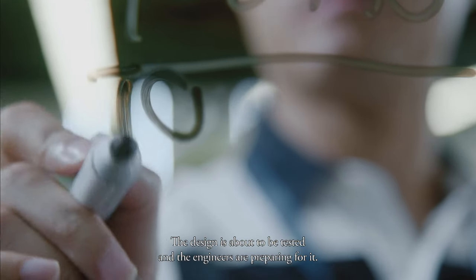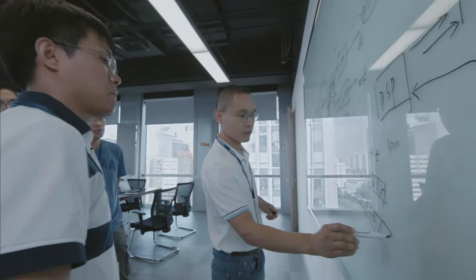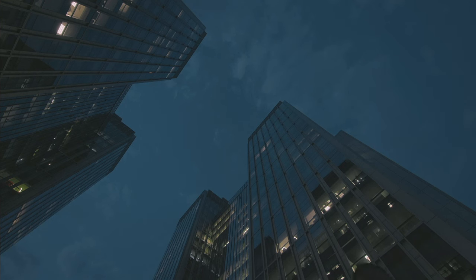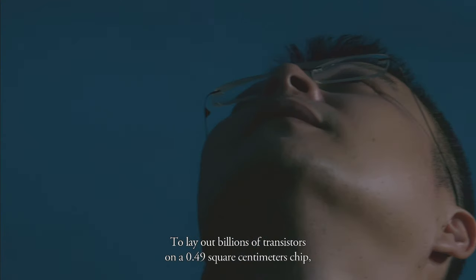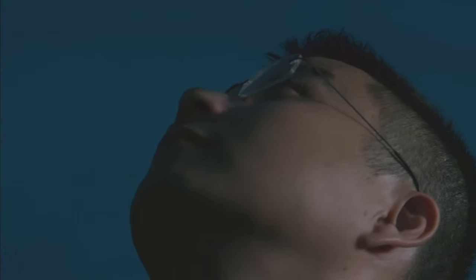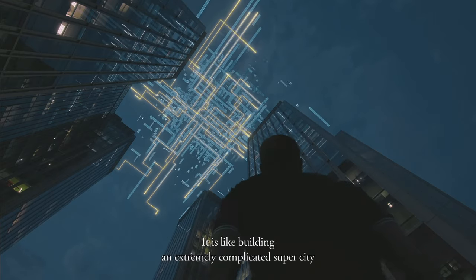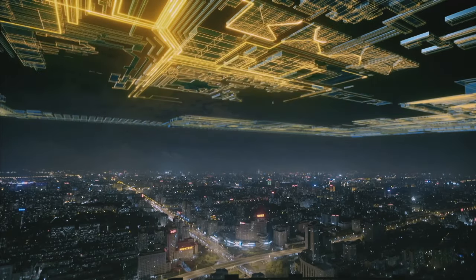The design is about to be tested, and the engineers are preparing for it. To lay out billions of transistors on a 0.49 square centimeters chip, the engineers need to have extraordinary imaginations. It is like building an extremely complicated super city in a micro world.